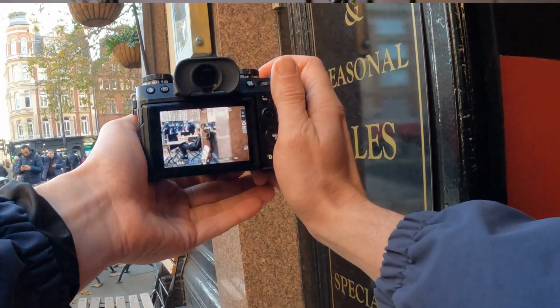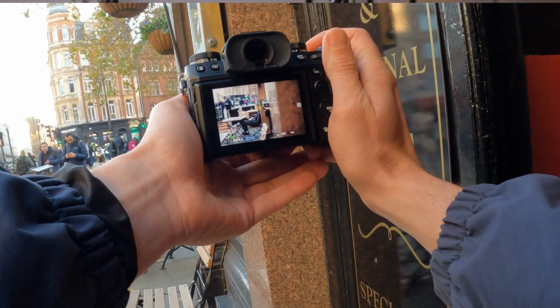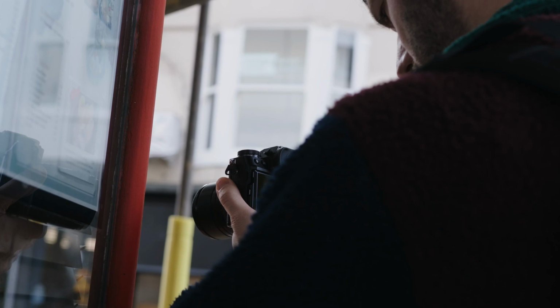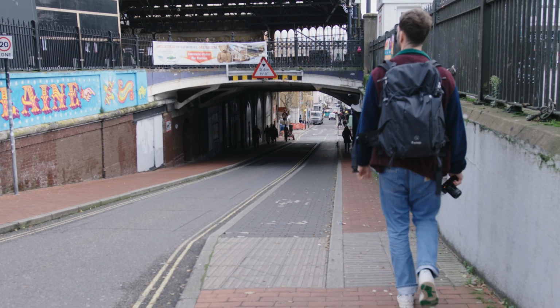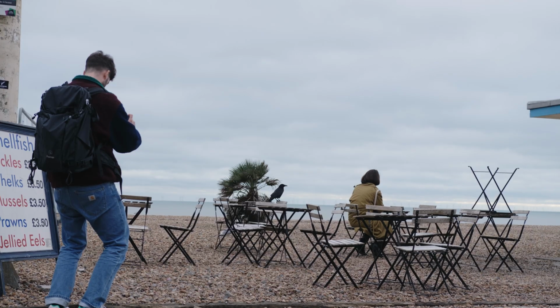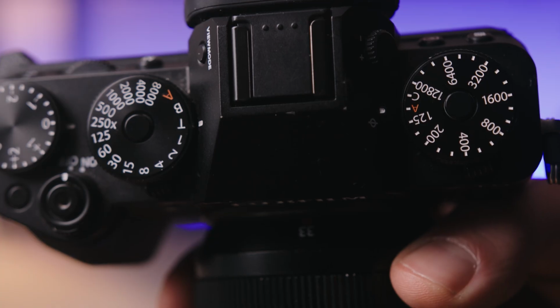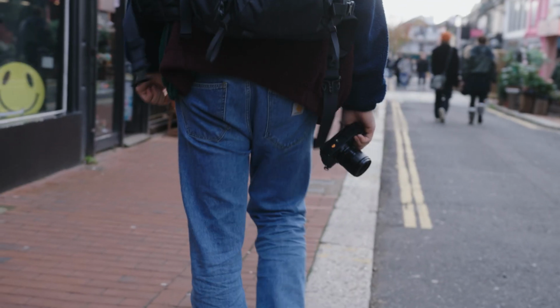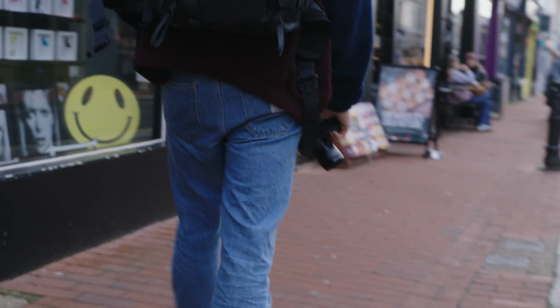The autofocus has improved massively and it took some time for me to figure out which setting works best for street photography, for example. Because in street photography there's a lot going on and you have to act fast or you will miss the moment before you take your shot. I was shooting with the 33mm, which has an aperture of 1.4, and I have to say it performed really well.